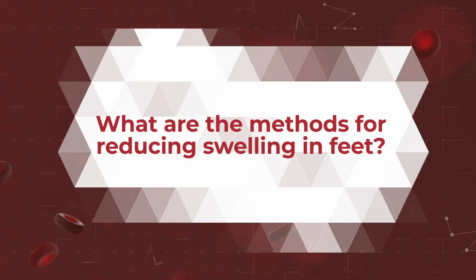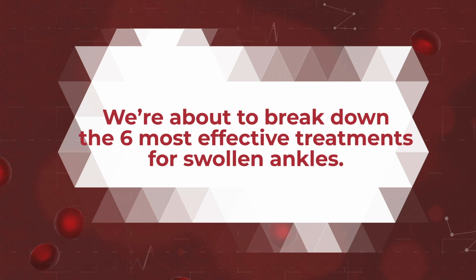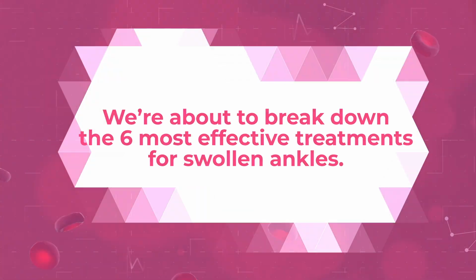So, what are the methods for reducing swelling in feet? Stick around, because we're about to break down the 6 most effective treatments for swollen ankles.